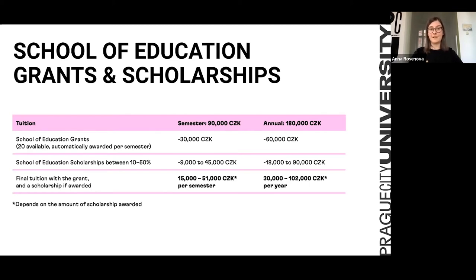We have 20 study grants available for each year of study. So that means it's for the first successful applicants. You can combine the study grant with a scholarship that can be awarded up to 50%, as you know already. And your final tuition with the grant and the scholarship, if awarded, can be as little as 15,000 per semester, up to 51,000 per semester, depending on the exact amount of scholarship awarded. So this is something that is offered for School of Education applicants to the bachelor degree program.